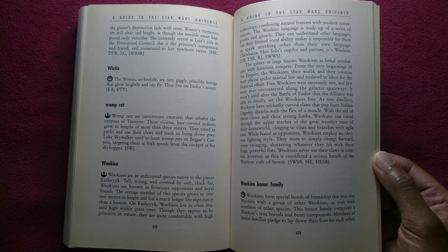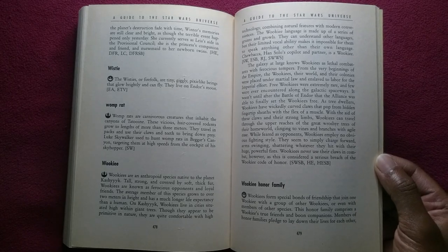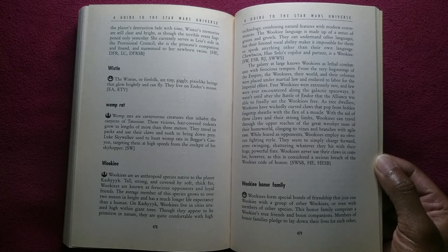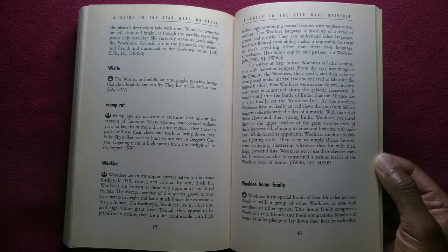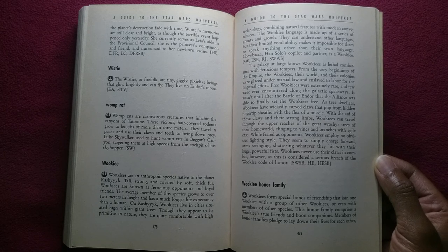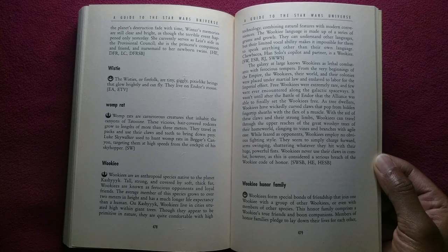Though they appear to be primitive in nature, they are quite comfortable with high technology, combining natural features with modern conveniences. The Wookiee language is made up of a series of grunts and growls. They can understand other languages, but their limited vocal ability makes it impossible for them to speak anything other than their own language. Chewbacca, Han Solo's co-pilot and partner, is a Wookiee.